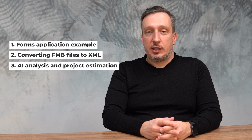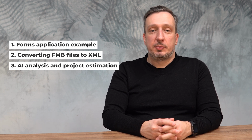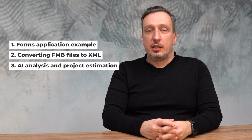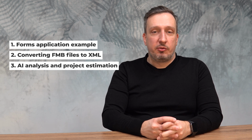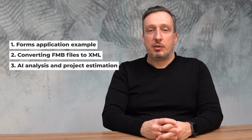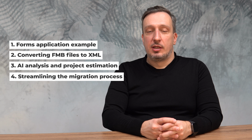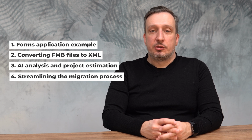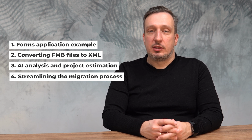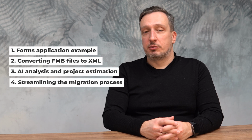Next, we will use AI Forms to Apex Assistant and perform the AI analysis. It will inspect the original form files, highlight problematic areas, provide helpful guidance for developers, and most importantly, estimate how many man-hours it will take to migrate these Forms applications to Apex. Last but not least, I'll show you how AI Forms to Apex Assistant can streamline the migration process itself. Using automatic code generation, we'll migrate the Forms application to Apex in just a few minutes in a semi-automated way.